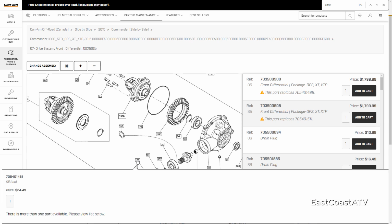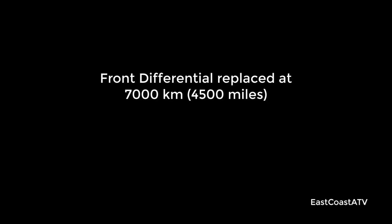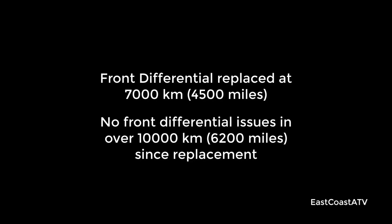The front diff seal ended up being replaced 2 more times under warranty before the dealer replaced the entire differential itself, also under warranty at about 7,000 kilometers or 4,500 miles. I've put on 10,000 kilometers since I've had that new differential put in and I haven't had any issues with it.